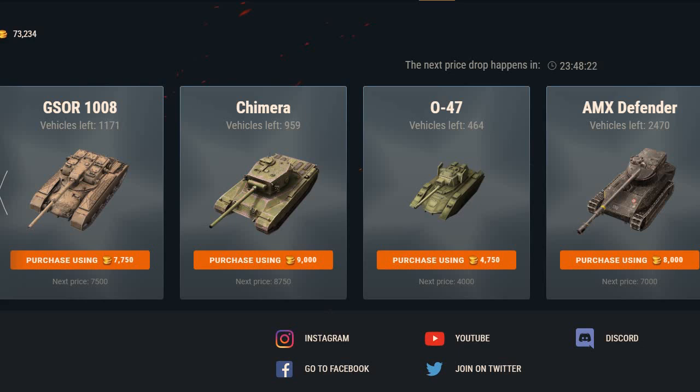You're going to have to pay a premium for a not as OP as it once was tank. It's very solid, very, very solid, and I think one that a noob would want to have in their garage for sure.